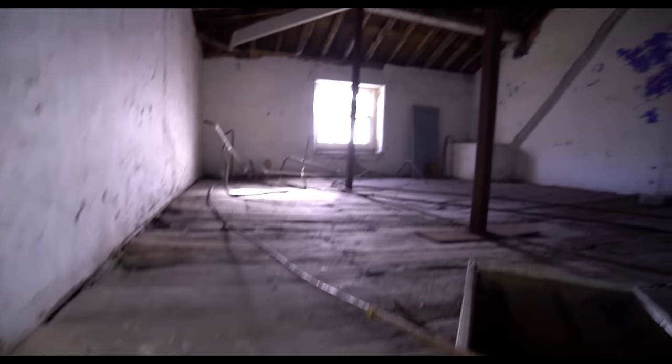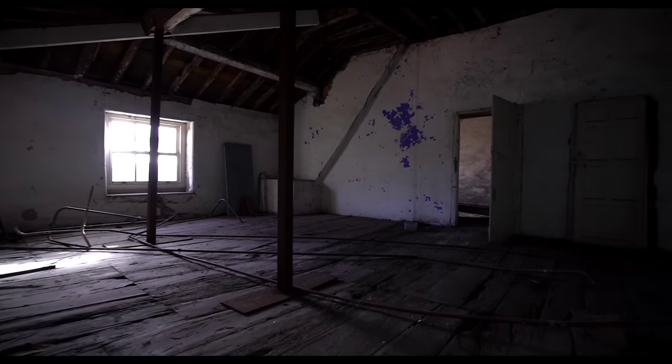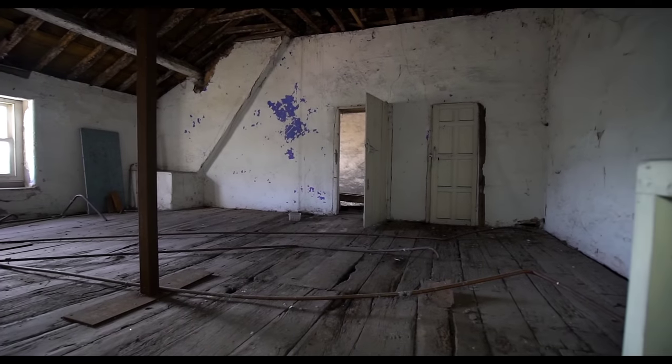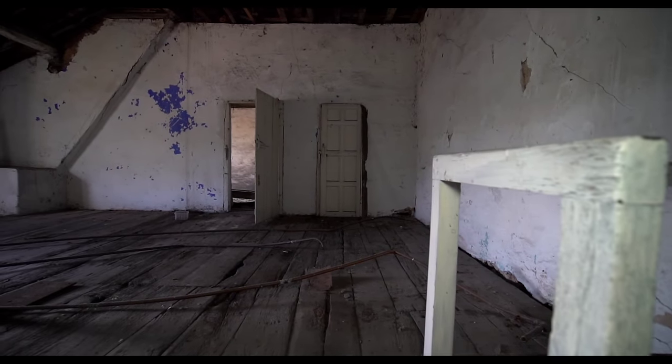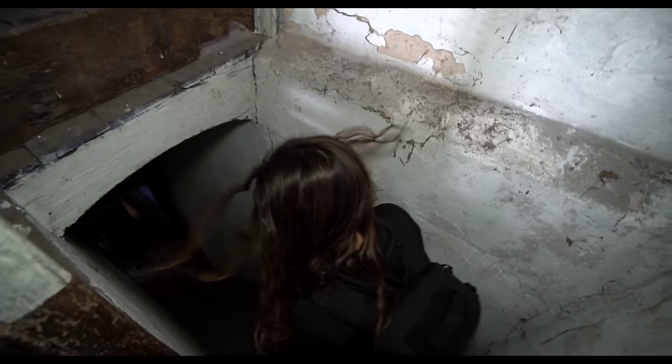So this is the last room. Attic. Oh my gosh. There's not much going on up here. No. Look at those old wooden doors. Yeah, another minor fix. Right, let's go outside then. I'm excited for this, man.